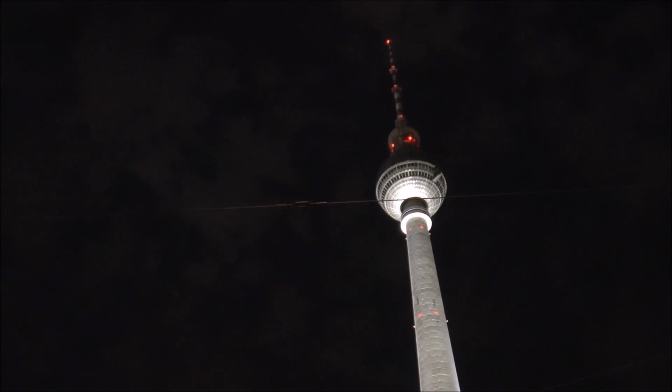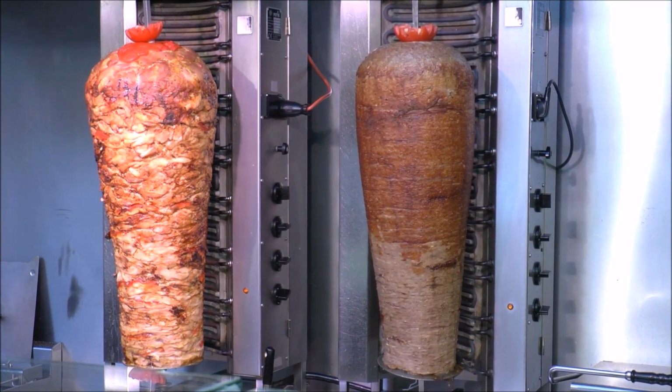And that's a wrap for Berlin and a farewell to the Bus About crew. We have made it to Berlin, and that means today we are going to introduce you to a really popular fast food snack that you can get here in the city, the doner kebab.